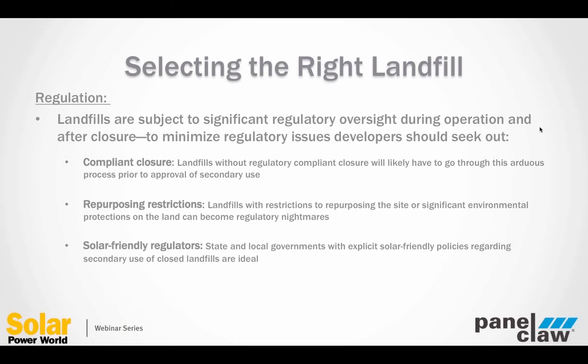The third piece we look at is whether or not you have solar-friendly regulators. Once a landfill has been closed, typically the state and local government really have jurisdiction. And there is a wide range of regulations that exist depending on what state you're in and what given locale within that state. For instance, in California, if you want to work on top of a landfill, there are 7 or 8 separate groups that you need to negotiate with in order to move forward on a landfill solar project. Depending on what their predisposition is to solar, that really will tell you whether or not it's a good site or how much time you're going to spend arguing with regulators, trying to get them to agree to allow you to put a solar array on a landfill.